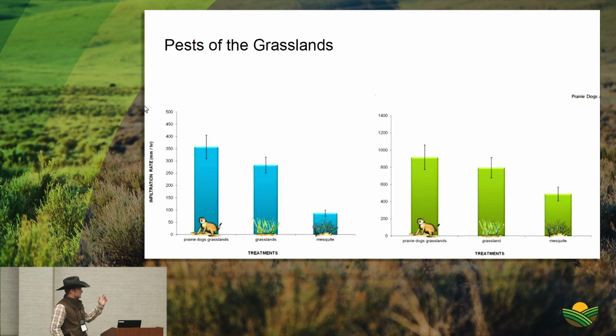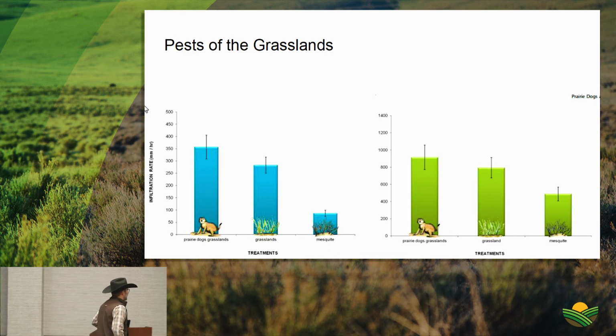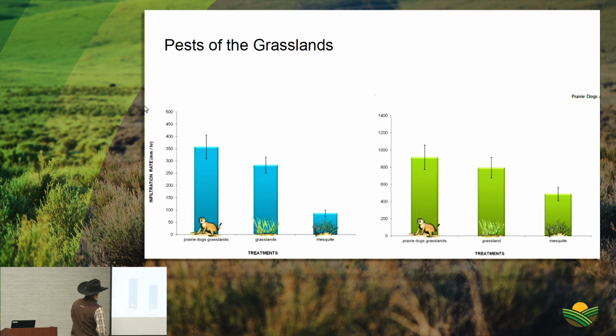So, pests of the grasslands: I know everybody has either pocket gophers or prairie dogs or some other rodent out there that they have tried to kill. But this study was done in Mexico on the black-tailed prairie dogs. This is in metric units here. It shows grasslands with prairie dogs, grasslands without prairie dogs, and then mesquite rangeland mix after they eliminated prairie dogs.